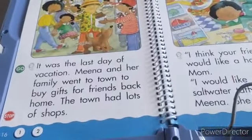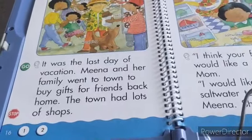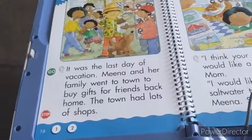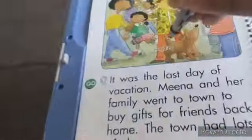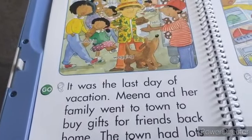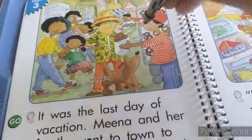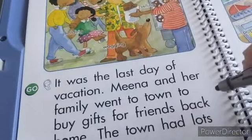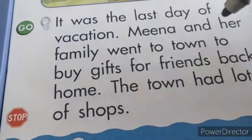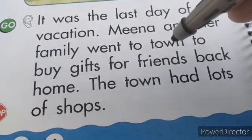Listen to the clue. Touch the picture that answers the question. This person is using his legs to move quickly on the sidewalk. Who is he? Oops, that's a word. Touch a picture. This person is using his legs to move quickly on the sidewalk. Who is he? Oops, that's not it.